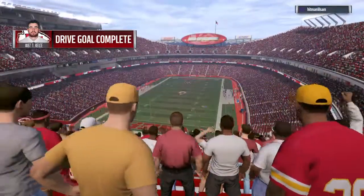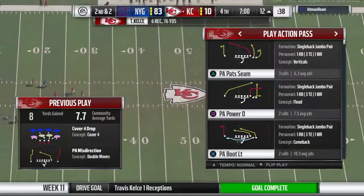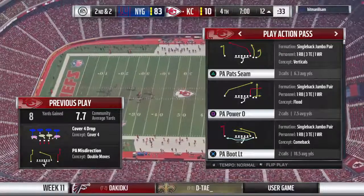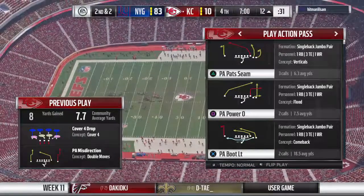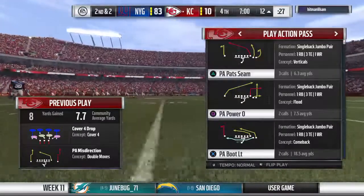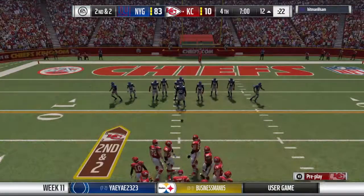We're back now in KC. And this is a blowout so far as we get set for the 4th quarter. A very one-sided affair. Second down now after the pass completion.